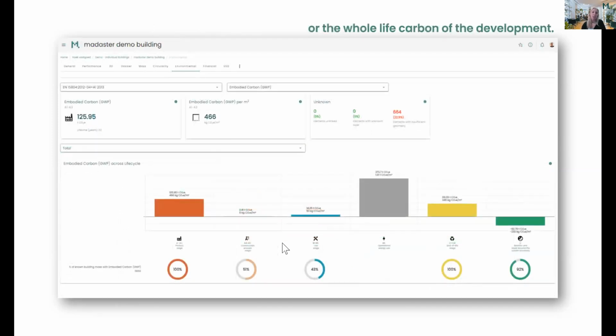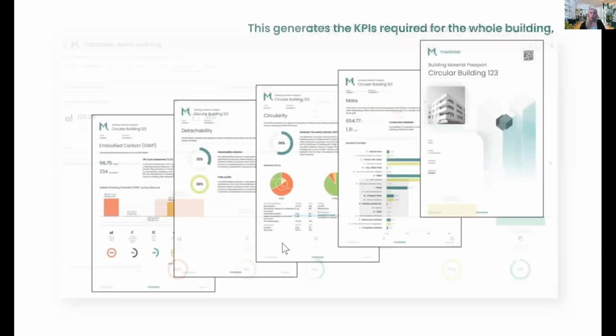We can also generate insights on anything that's captured within an environmental product declaration for a product, for example, looking at the whole life carbon of an asset. And we can do that for water use, toxicity, any of the KPIs that we can capture in a product data set, we can then present at a building level. What this means is that we can then generate the KPIs that are required for the whole building, which can then be used to support the building level reporting against those requirements I mentioned at the beginning. So whether it's a requirement from BREEAM, for example, or from LEED, we can produce the outputs to support that process.